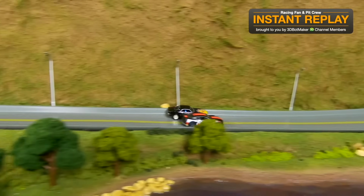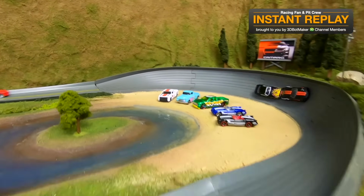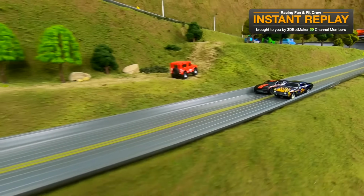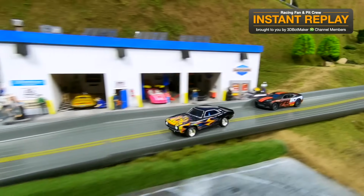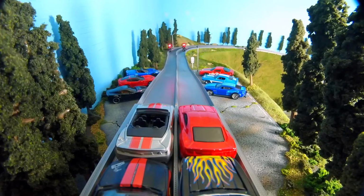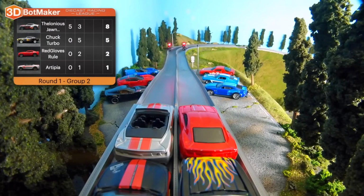Here it is again. Thelonious with a clean pass over Chuck Turbo ends up drifting around that corner, loses control right here. Here comes Chuck Turbo, pushes him out of the way and says, thank you, I believe that checkered flag you're looking at is mine. This race is getting good right here. The battle between Chuck Turbo and Thelonious Johnarama is just heating up.